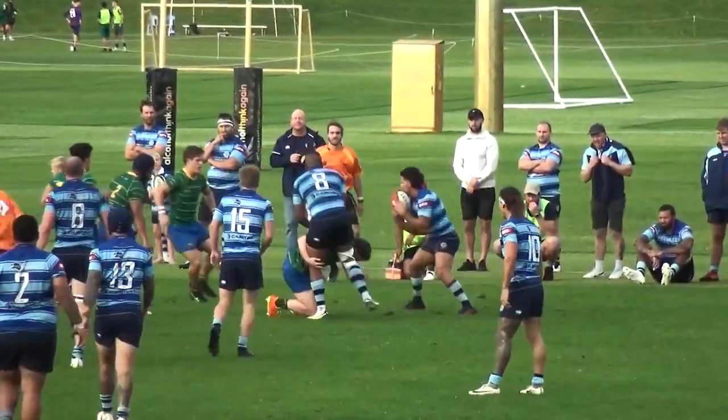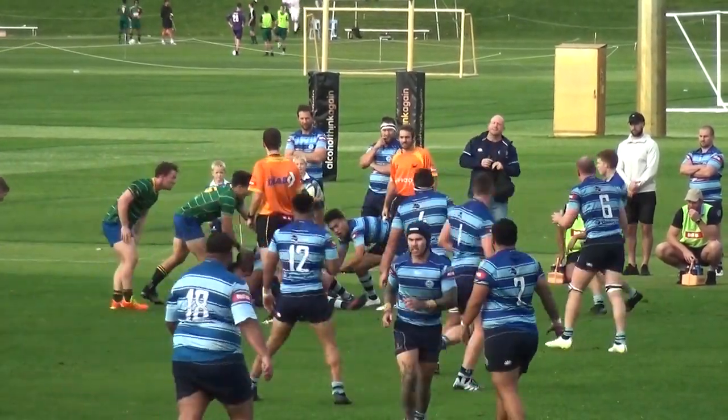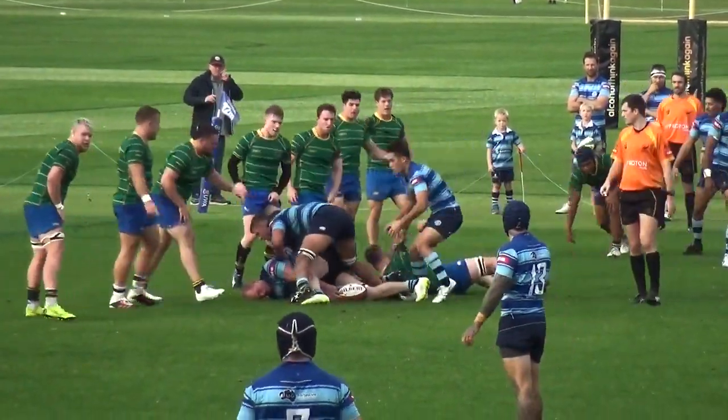Good 30 from the line. Sualu gets a little pass away. Fontavlo couldn't get any ground. Again, George. Plenty of space on the broadcast side, and they do come towards that side.